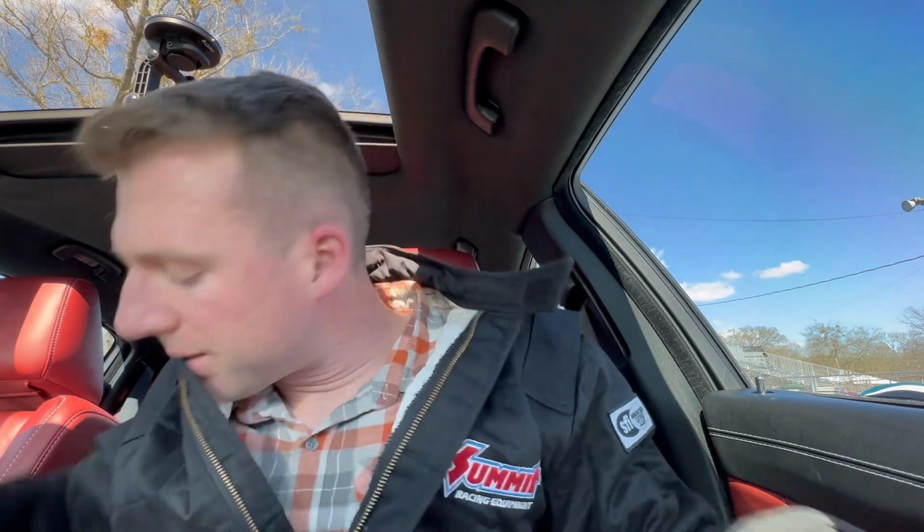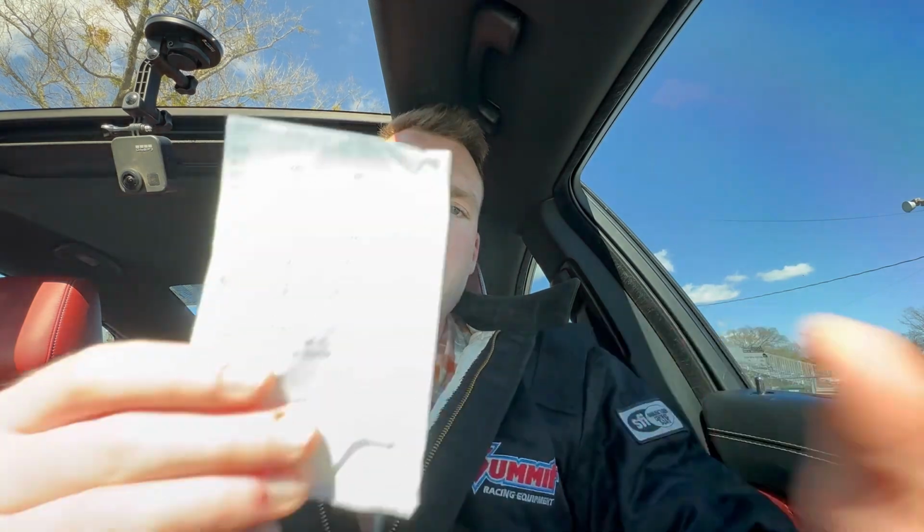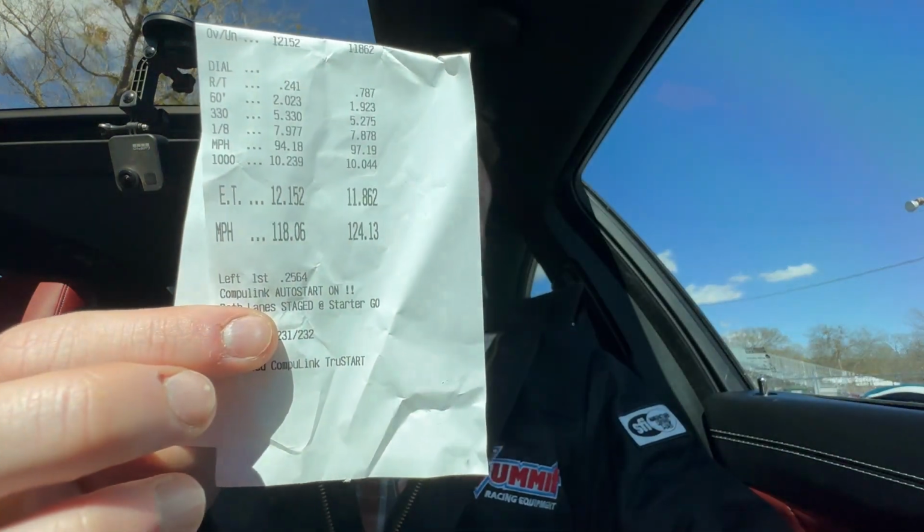I mean, we were definitely struggling for traction all the way from breaking the beams to the 8th mile. So the time slip was: ran at 11.8 at 124. 60 foot was a 1.9. Made it to the 8th at 7.8 at 97. So yeah, you guys can see it's not great, but not the worst first go at it.